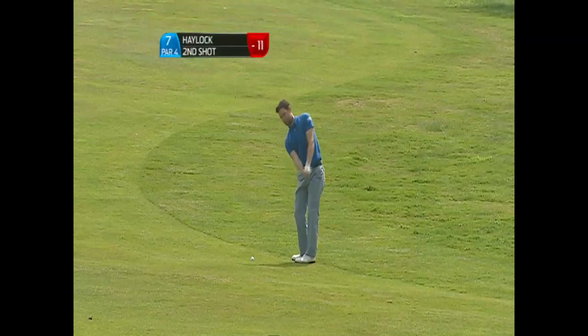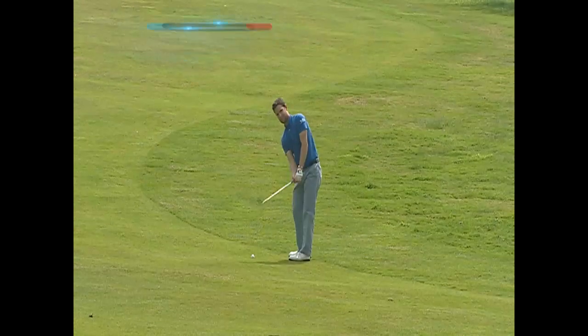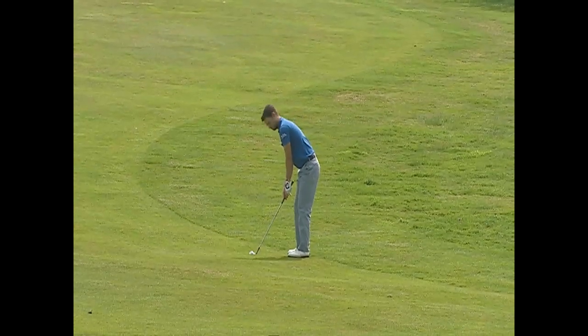Well, after 3 birdies in a row, Tom Haylock now at the 374-yard par 4 7th hole. Nicely in position here too.